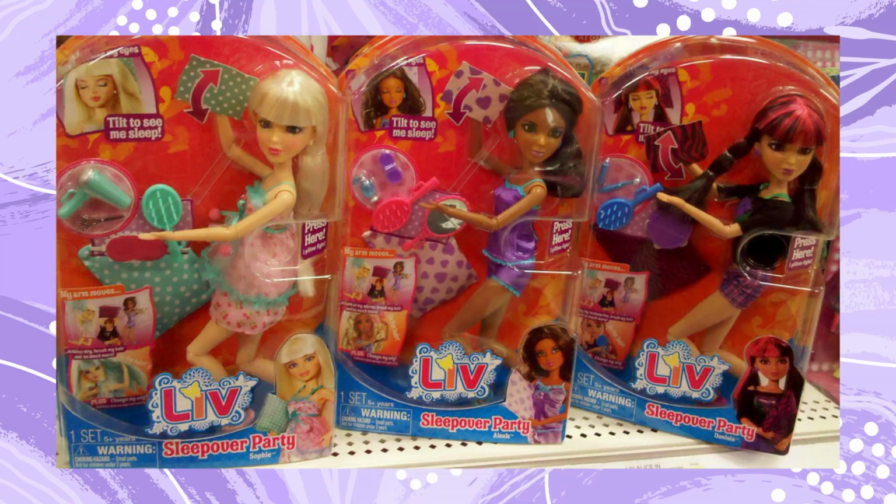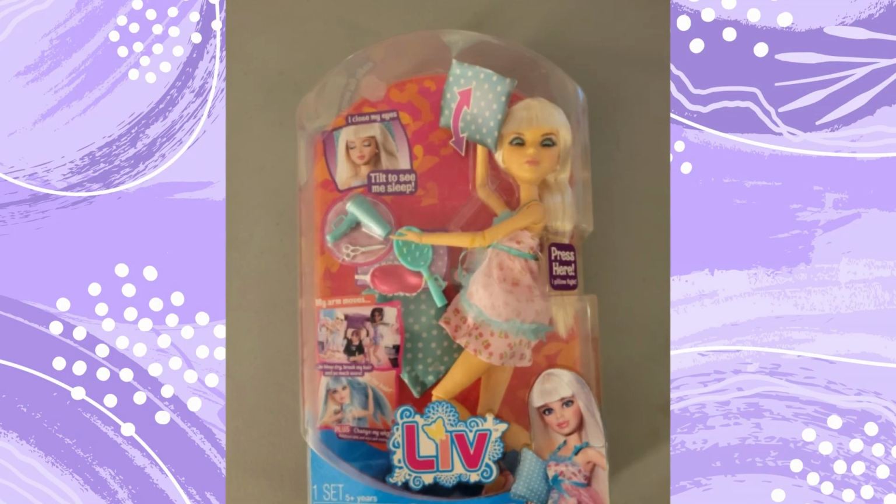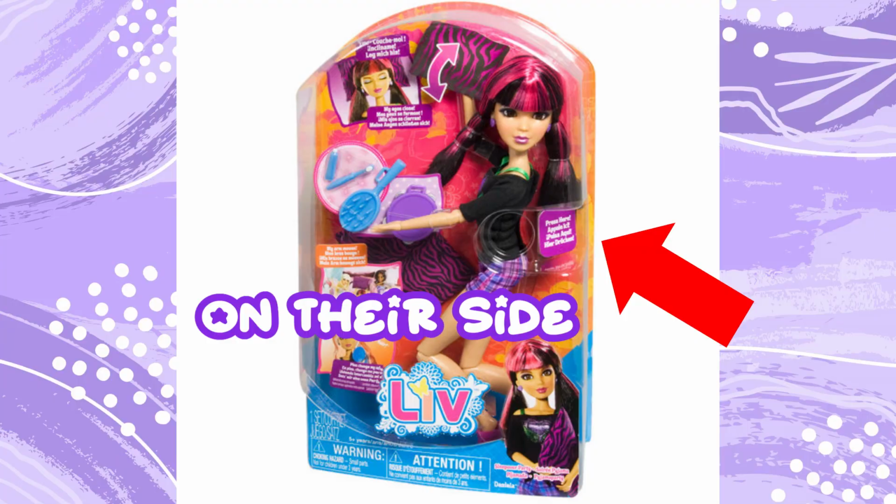And then they went with the Sleepover line, where they tried one last gimmick to revive the brand, which was having their eyes open and close. I tried finding a video of how that mechanism worked and I couldn't find it. I'll put one up on screen if I do, but I think it might be like American Girl dolls where if you lay them down, their eyes close, which is kind of cool. They also had press motion arms where they had a button, I assume on their back, where their arms would move to make it look like they're pillow fighting, which is cute, you know. Cute, but that's not gonna revive all the articulation you took away.